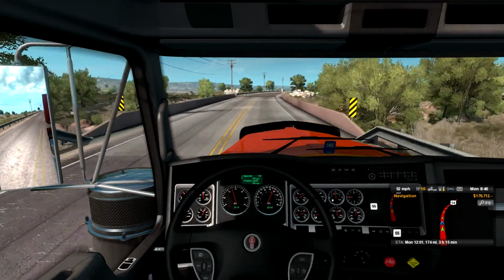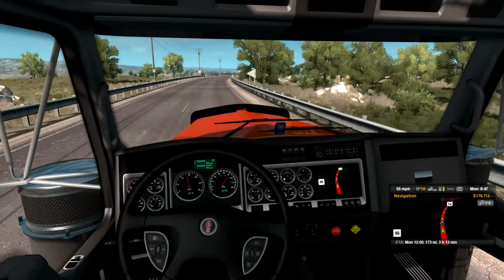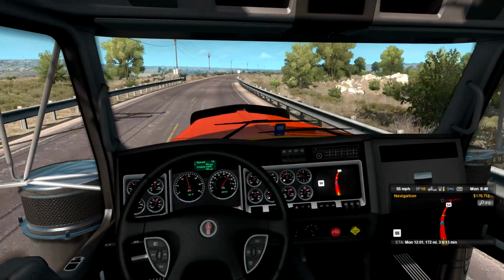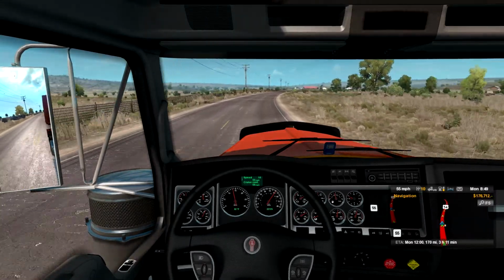So here we are on 54. This definitely feels different than the highway. Rocks near the side. It feels like if you have to do a number one or a number two, you just kind of pull over on the side of the road here. No one's going to see you.